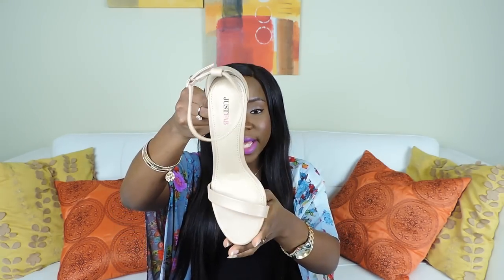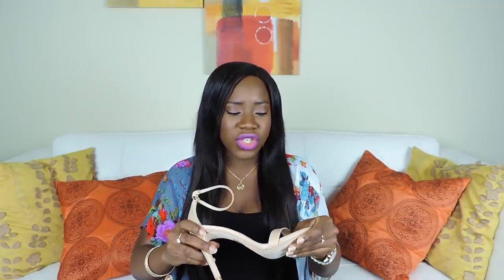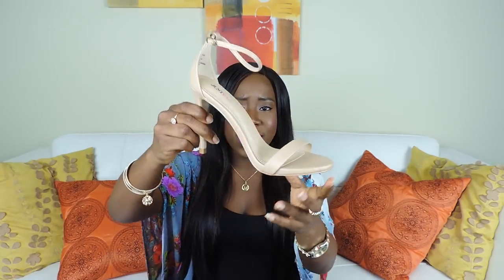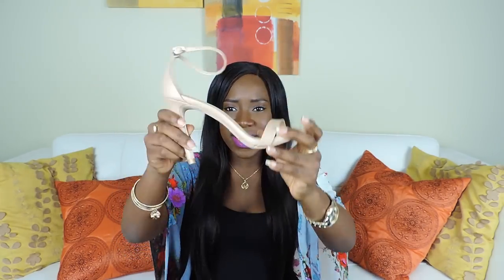So from Just Fab, I got these nude sandals. They're really cute, very basic, but very stylish at the same time. They have been out of stock for a very long time on Just Fab, so immediately when it came back, I bought it. And yeah, I can wear this with practically anything and everything. So yeah, let's have a look.